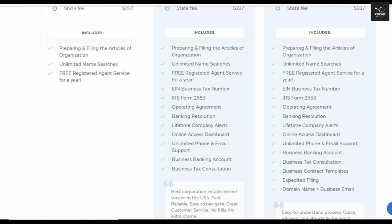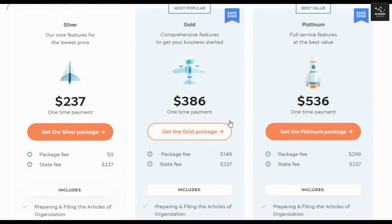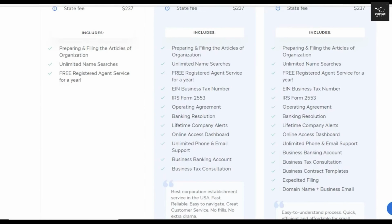USA LLCs are also required to file state tax returns. To make matters even more complicated, your annual report and business privilege tax share a document and are due at the same time each year. With the Incfile Gold package, you won't have to scribble notes of these reports because Incfile will handle the whole process for you. The Platinum package also has these services in the bag with the unique addition of expedited filing, getting a domain name, and a business email which essentially increases your LLC's credibility.